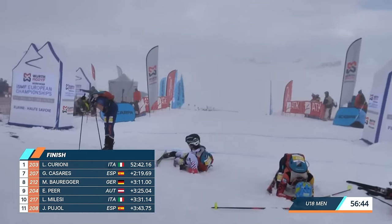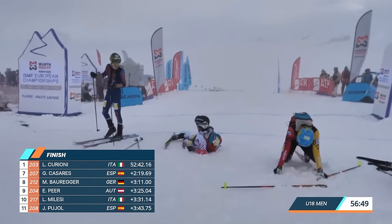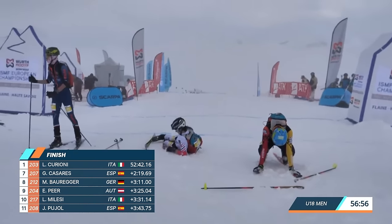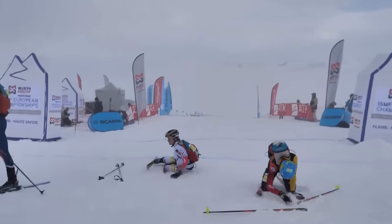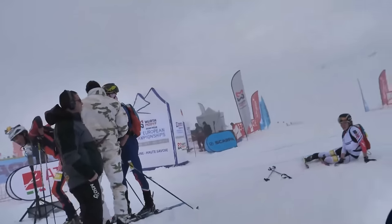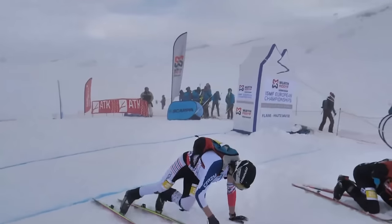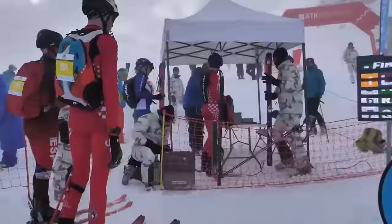But these pictures tell it all. The first three athletes, the victory and guaranteeing a place on the podium makes it so much easier to stand up and smile and wave to the crowd. But of course, finishing further down the field means you've spent longer on the mountain as well, and those legs are going to be even more tired, his lungs burning just a little bit more. But a great race in the under 18s.